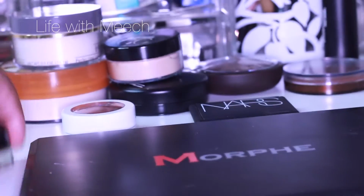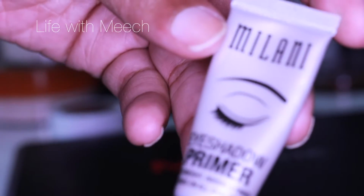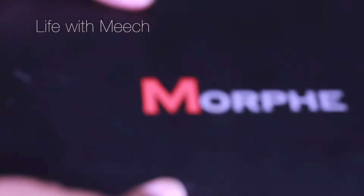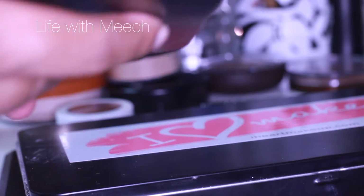Now for my eyes, as far as primers go, this MAC Pro Longwear Paint Pot in Laying Low, and I also use my Milani eyeshadow primer. Now, as far as eyeshadows, I did use one eyeshadow palette, which was my Morphe 35F. These are all the frosts from the 35F. And then I used some Z palettes for eyeshadow palettes that I made. It's just a bunch of warm colors. I got a mixture of MAC, Anastasia Beverly Hills, Coastal Scents, and some other ones mixed in there. Makeup Geek, stuff like that.